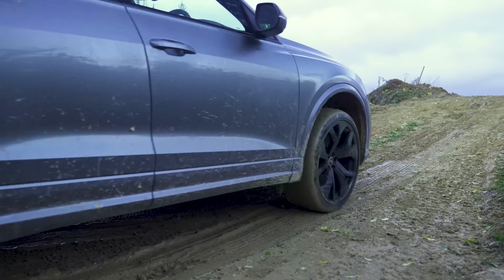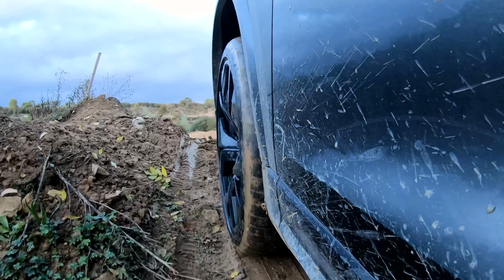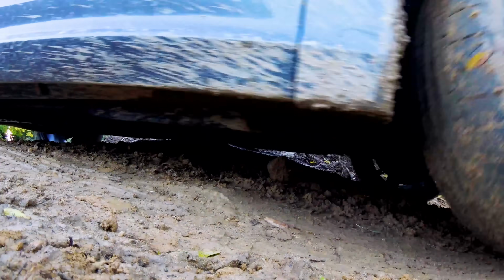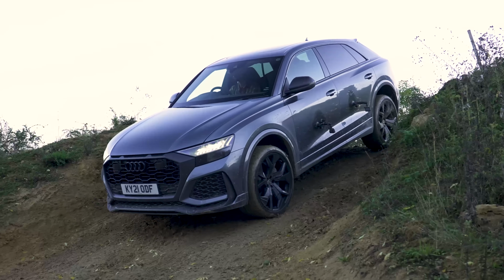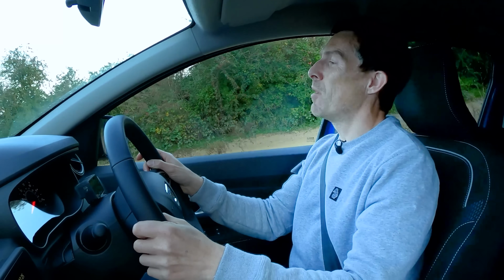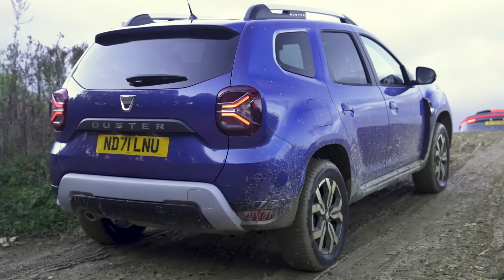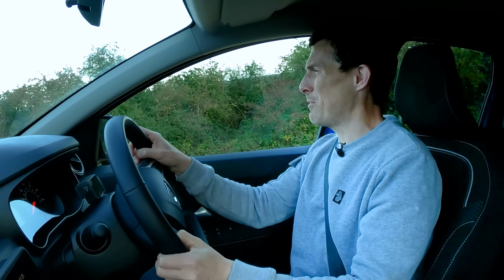So the approach angle of the Audi is 22 degrees and the departure is 26. They don't tell you about the breakover angle, but it's probably not great because it's such a long car. Is it going to bottom out? I can see underneath it. Oh, did it? I can't tell. Is he stuck? No, it's moving. Okay, so my approach angle is 30 degrees. My breakover is 21. So it's not great, but this car is shorter, so it shouldn't ground out. I hope not. Here we go. Here's the bit where I might ground out.